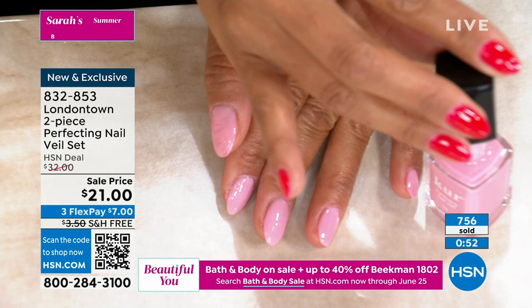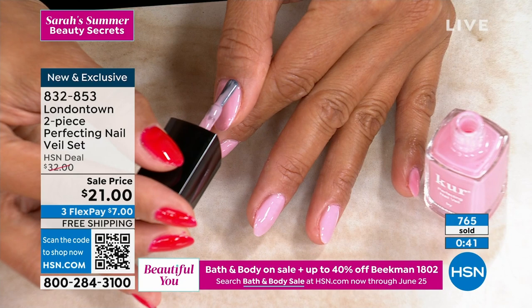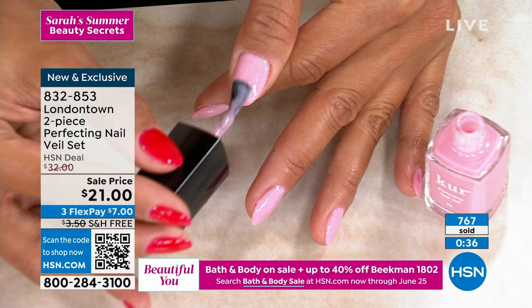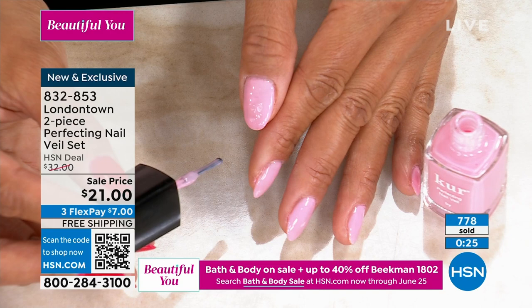So while you're giving yourself a little sheer tint, just a little bit of color, you can just do one coat and you're out the door looking amazing, or you can go ahead and do two coats if you want a little bit more of that vibrant color. No base coat, no top coat. Camouflage the nail that you have. A lot of us have a lot of dings, little nicks, discoloration. One little swipe of this and you will see those beautiful shades come to life. Absolutely beautiful.